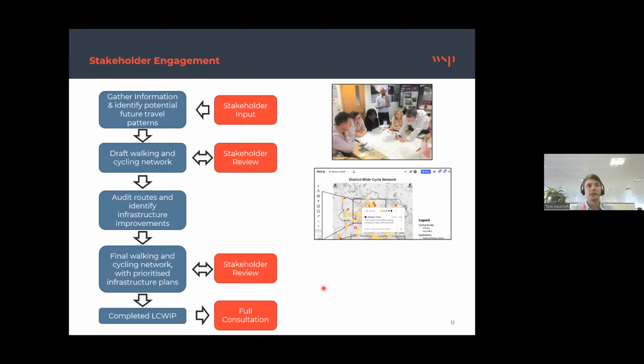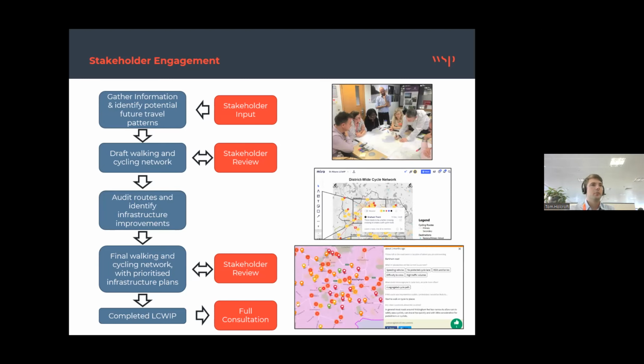There's also the opportunity of using tools like Miro, where you've got a whiteboard and you can get people to leave comments on plans. And there are even more advanced tools, things like Commonplace, which enable really wide consultation to take place. That costs a bit more money to set up, but it can be a comprehensive way of doing things. In one example, we did this Commonplace consultation. It just showed us how much demand there was for active travel improvements, which was really useful as we then went on to develop the LCWIP.